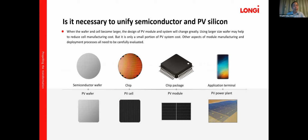But is it necessary to unify the semiconductor and the PV silicon wafer size? When the wafer and the cell become larger, the design of the PV module and system will change greatly. This is not like a semiconductor. When you increase the wafer size, the size of each chip does not change. What improves is the number of chips on the wafer, which improves throughput and the manufacturing cost of a silicon chip.